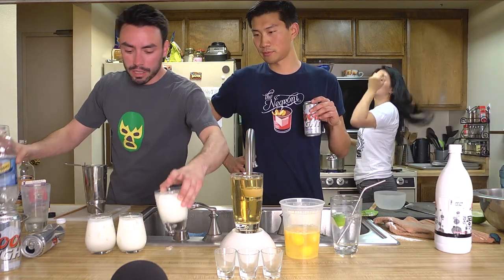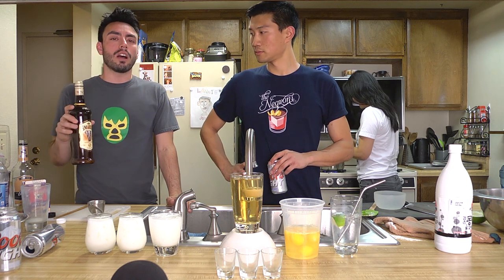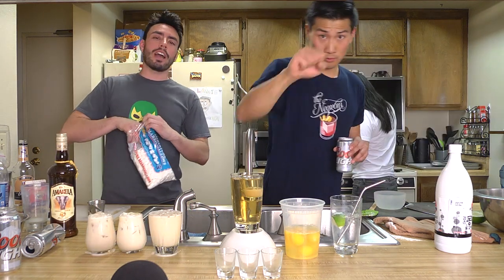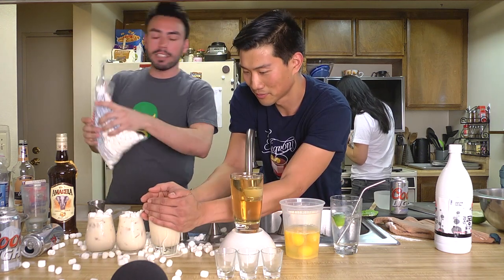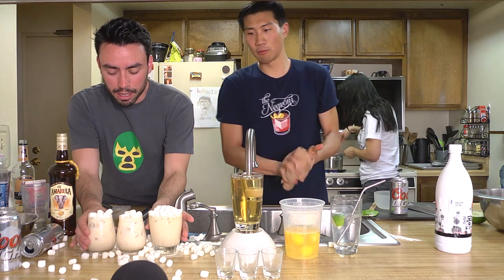All right, this drink is missing two things. It's missing G for garnish. The second thing that is missing is flavor. We know what went into this cocktail. It's milk and vodka, and we don't like that. So what we're gonna do, we're gonna add this amarula. You know what I got for a garnish? Marshmallows. You take a handful and you go like that. That's how you add the marshmallow garnish, baby. Cream puff cocktail. Here we go.